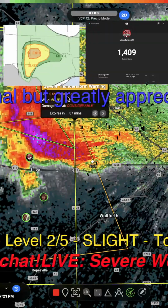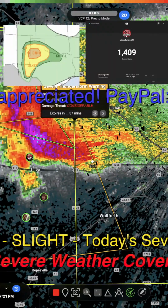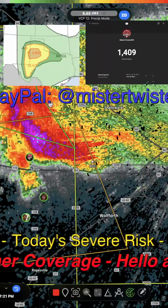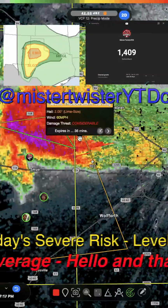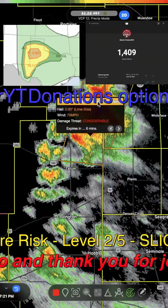So this is a considerable damage threat for lime-sized hail and 60-mile-per-hour winds in the Lubbock, Texas region. So be sure you're moving your cars indoors, in garages, and you are seeking shelter because that hail will hurt and it'll be very damaging.